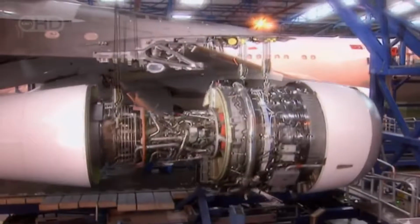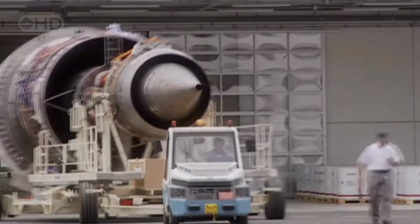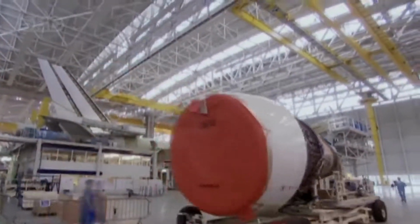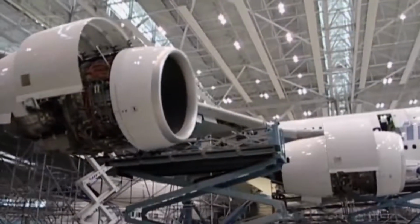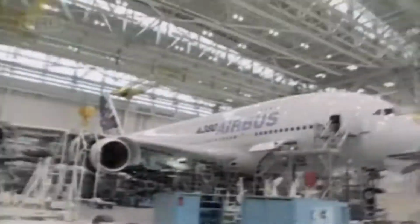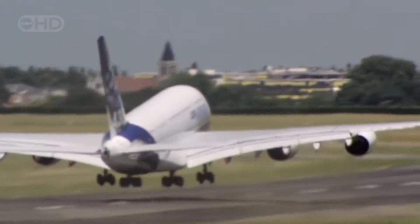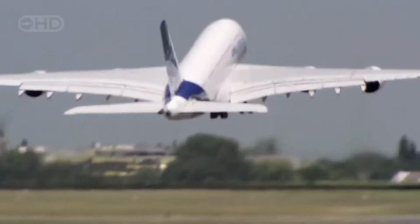They would buy engines built by Rolls-Royce, capable of providing 30% more thrust than the engines used on the 747. Each massive power plant costs $15 million, as much as a ton of gold. Altogether, they account for almost 25% of the cost of the entire plane. But if there's one thing this aircraft needs, it's thrust that won't quit.